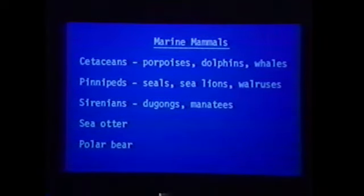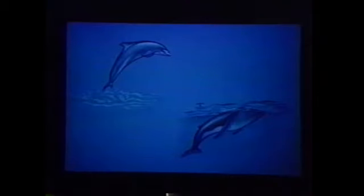The marine mammal group includes cetaceans, which are porpoises, dolphins, and whales; pinnipeds, which are seals, sea lions, and walruses; sirenians, which are dugongs and manatees; sea otters, which belong to the otter family; and then, of course, polar bears. I'm going to talk primarily about this group of animals. Polar bears, although they are considered marine mammals, I would like not to discuss. What we'll primarily discuss are diseases that we're seeing within these four groups of animals.